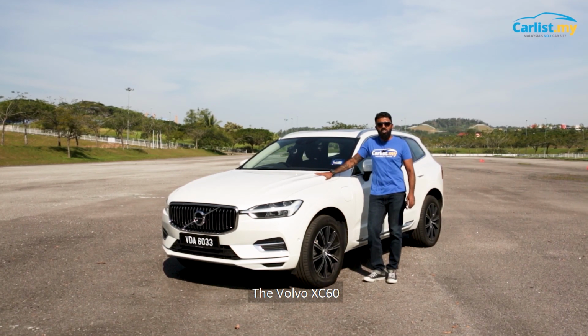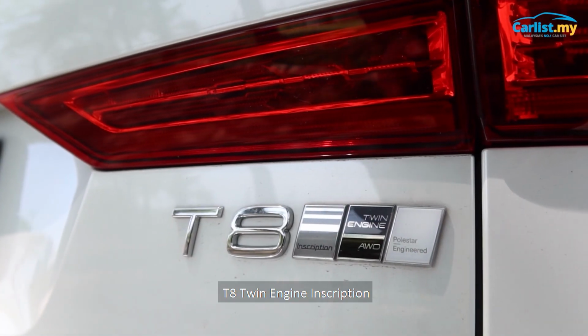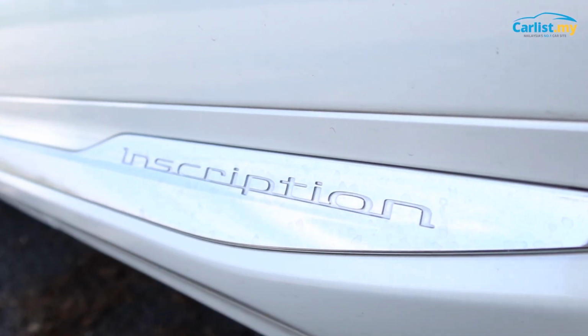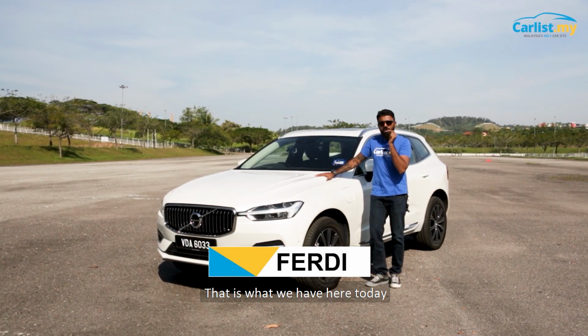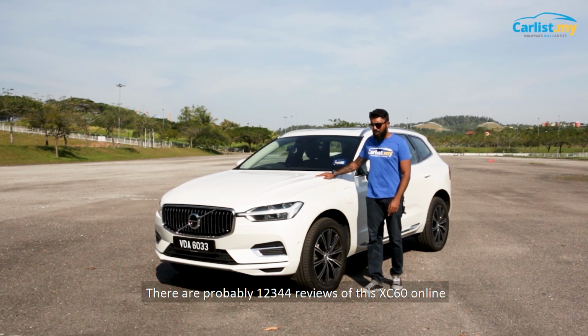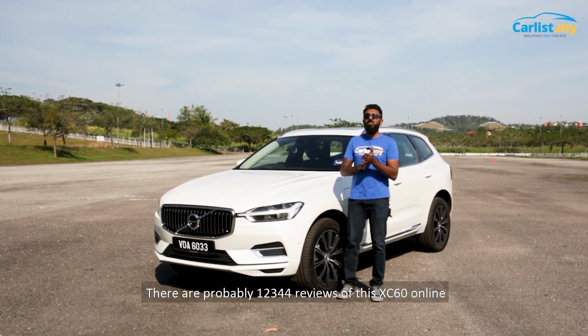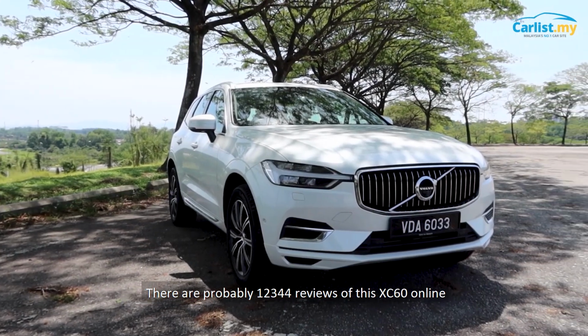The Volvo XC60 T8 twin engine Inscription. Any longer, it won't fit into a tweet. But that is what we have here today. Sweden's pride and joy. Now, there are probably 12,344 reviews of this XC60 already online.